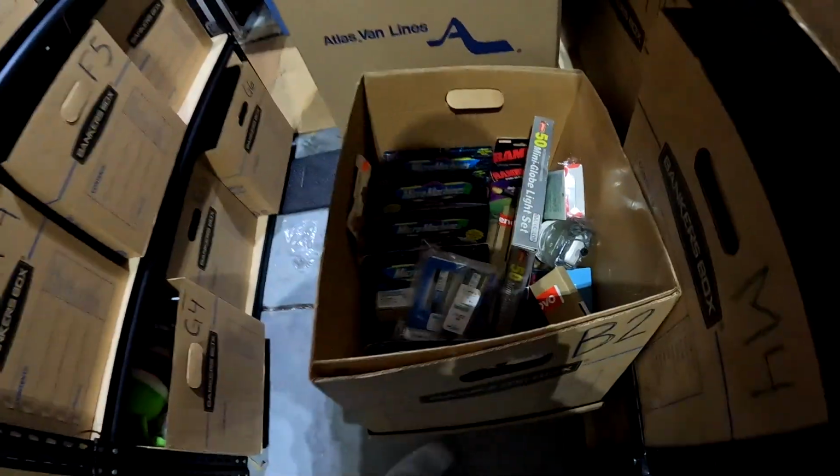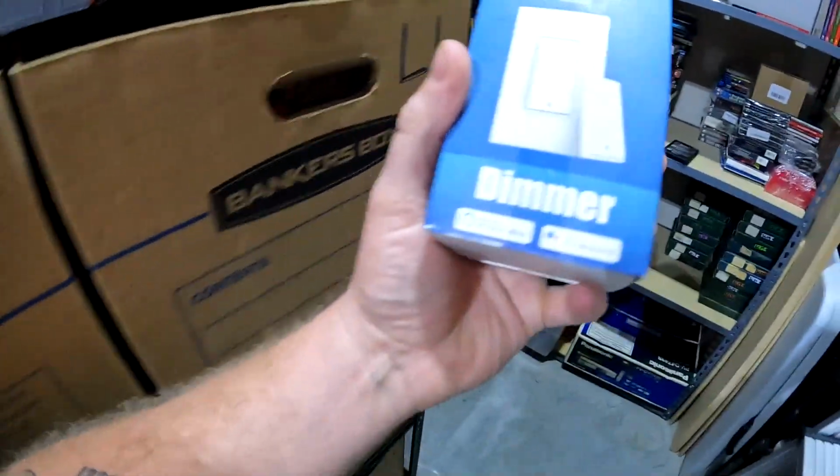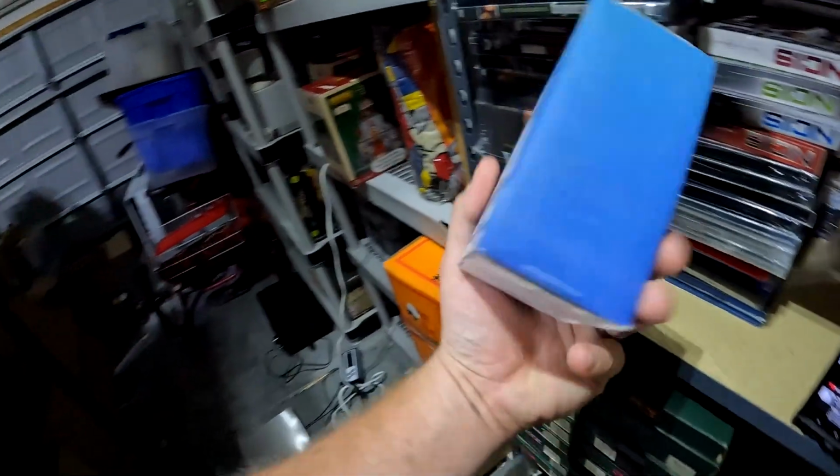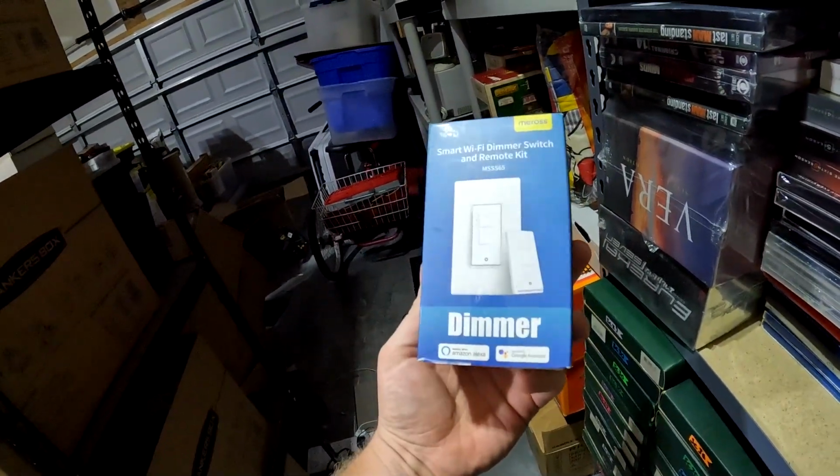All right, and the rest of it's gonna be down in the garage. Let's go see what we got. All right, guys, first thing going out, it's gonna be right here in B2. I think we got this from Black Friday deals for $7 at some point. Yeah. Paid $7 and it's sold for $20 plus shipping.